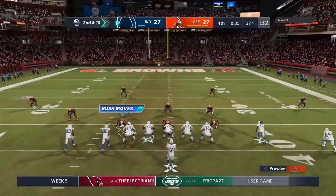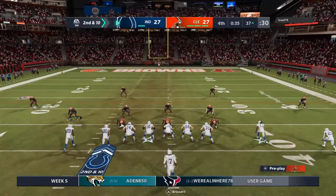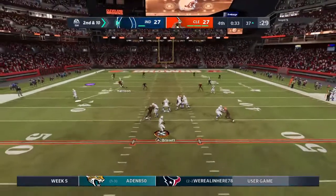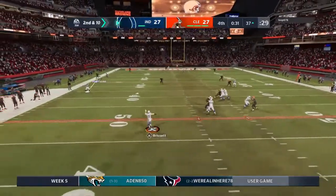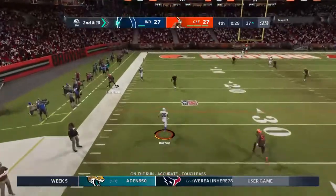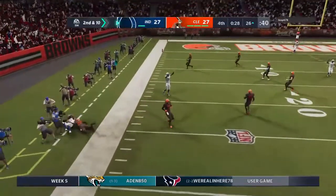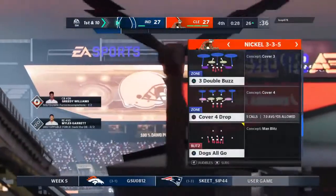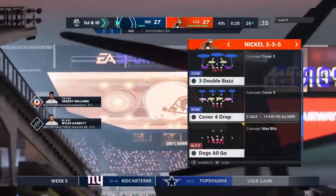Second and 10. Brissett. Buying time to his left. He's got Burton here. And he is out of bounds, but not before he's inside the 30. 12 yards there and a first down.